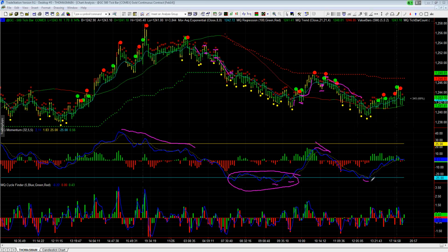Right here, take a look at your momentum. Momentum is climbing. You had lower high, lower high, lower high. We're just now breaking the high, so technically, if you're trading this right now, you'd be going long from here. Stop would be down at the low of this bar, and you'd be looking for at least a retest of the highs here. Just keep in mind with tick charts, you're not going to catch as big moves if you're using shorter tick charts.